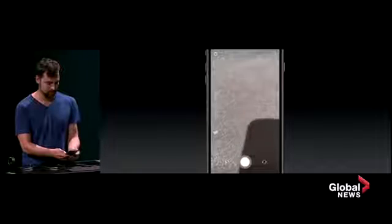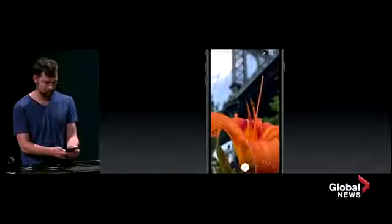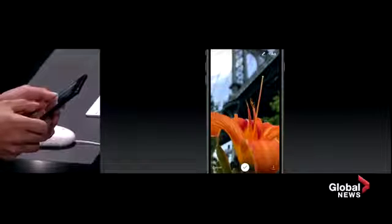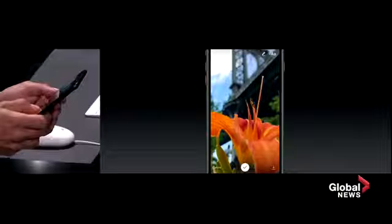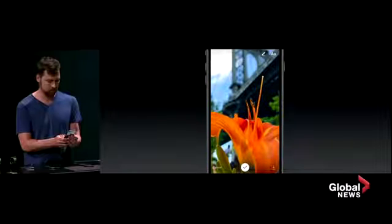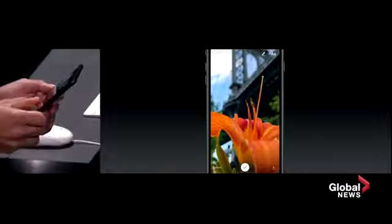Now this is awesome, but we wanted to go a step further and really take full advantage of this wide color gamut screen. So we built a new filter to do just that by pushing into parts of the color spectrum that just weren't possible with sRGB. So with this new filter, you can see colors pop in a way that you've never seen before.